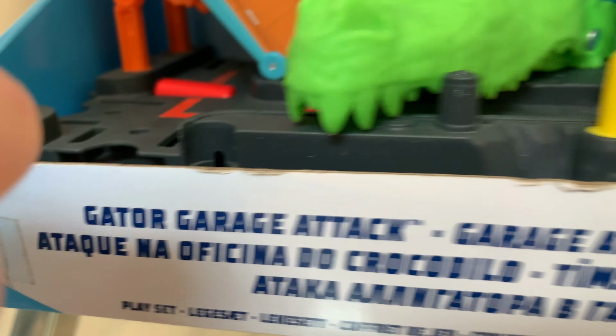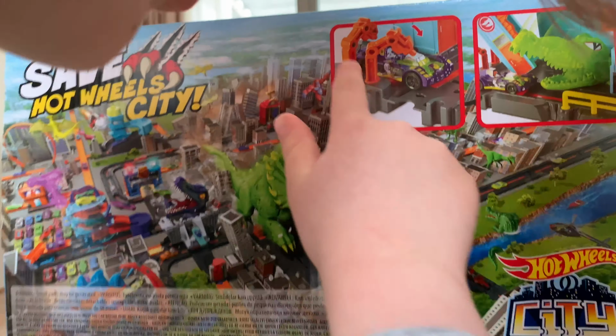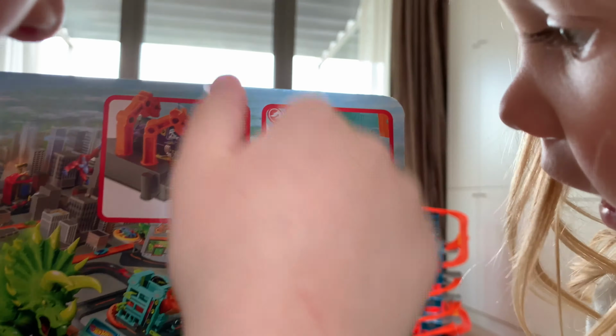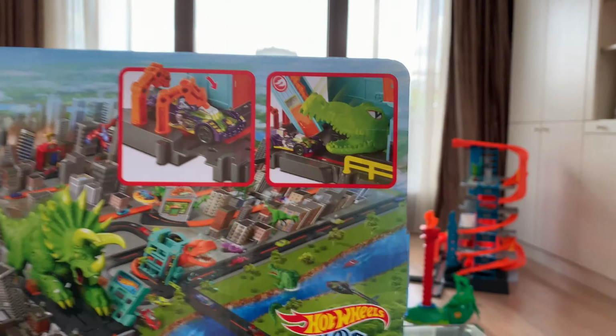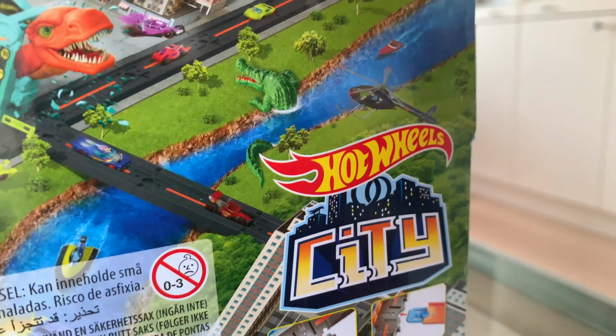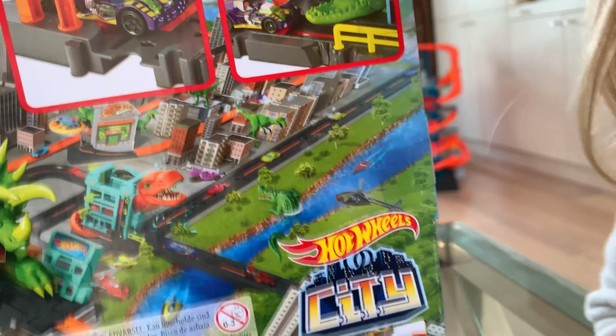So this is called the Gator Garage Attack. You're going to turn it around. Oh, it's got a moving part. Oh, and our Hot Wheels City! Our favorite part, Hot Wheels City. So you drive this there and you can fix it and you go on this lily pad and the gator pops out and it attacks the car. I see. What do you see, Sophia? Oh, there's an alligator. Sophia found an alligator in Hot Wheels City crawling into the city. Look, there's a helicopter watching them. Interesting. Yeah, and a helicopter.